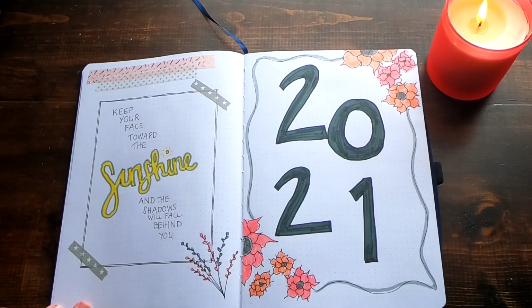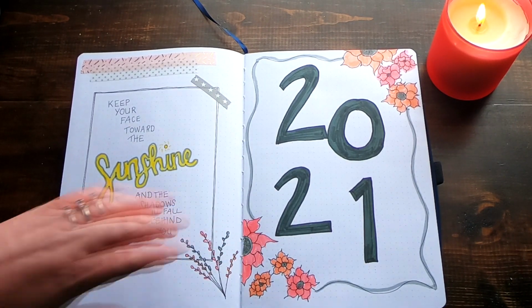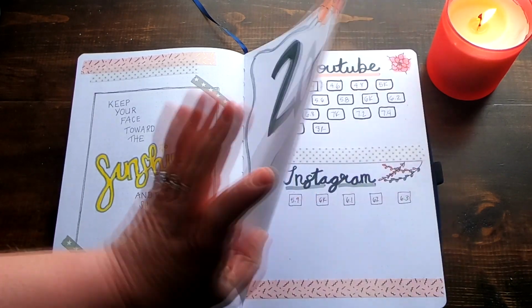There's going to be some washi as well. And I wanted it to have almost a watercolor outside the line kind of feel to it. I might still play around with it a little bit, but I'm really happy so far.